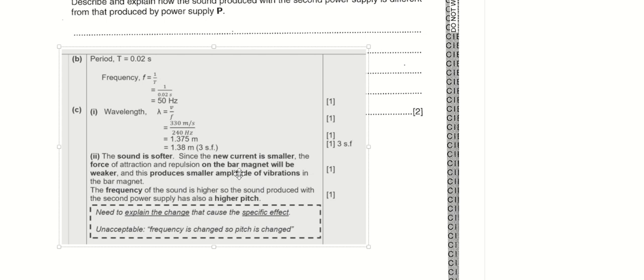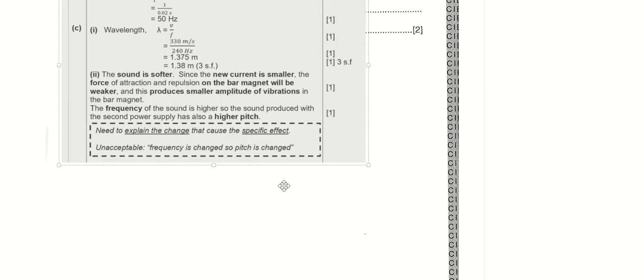So this is one part. The other part is about the frequency. The frequency is higher, therefore the pitch is higher. Okay, so this is unacceptable: frequency is changed, so pitch is changed, because this is very vague, right? It can be that frequency increases but pitch decreases, but we know that is wrong, right? So you have to be very explicit. The frequency is higher, so it has a higher pitch, right? You link directly to it.